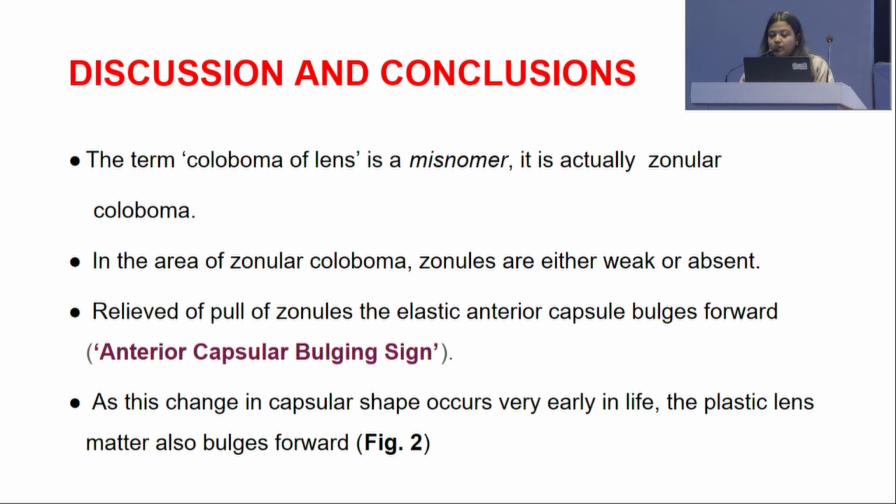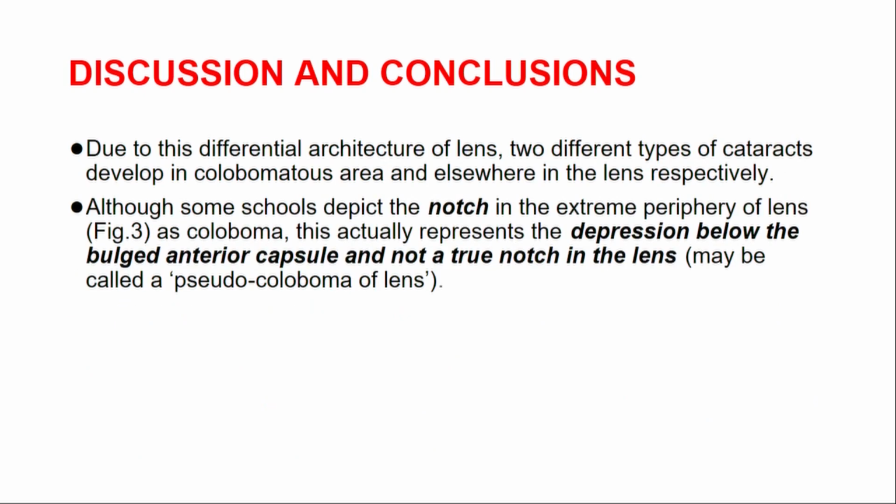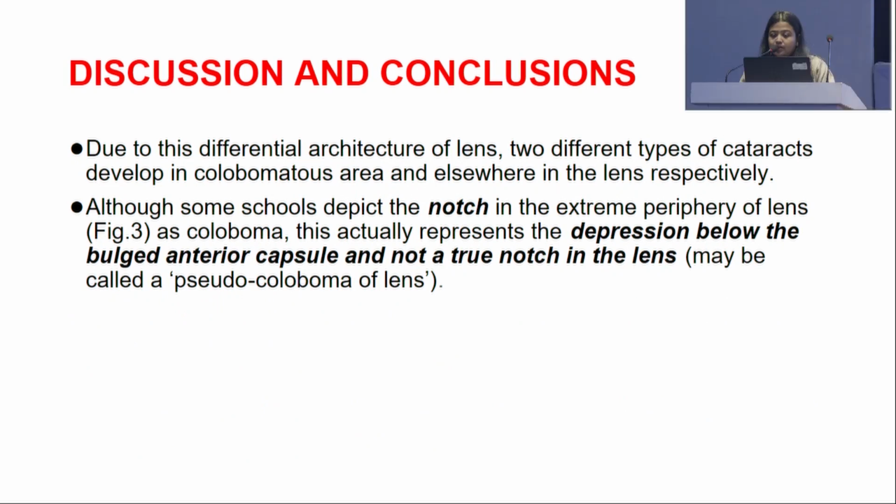Relieved by the pull of zonules, the elastic anterior capsule bulges forward, which in turn gives rise to this anterior capsular bulging sign. And as this change in the capsular shape occurs very early in life, the plastic lens matter, which lies underneath, also bulges forward. So due to this difference in the architecture of the lens, the two types of cataracts develop in the colobomatous area and elsewhere in the lens, respectively.